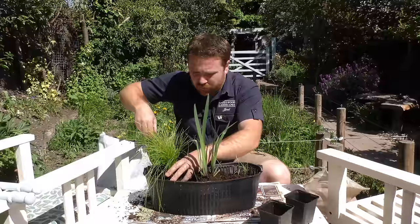Lily, of course, is absolutely fine at the bottom of the barrel pond. That can go straight in. And some of them will actually grow 2 to 3 feet from the base of a water body. So if you've got a wildlife pond, these will go near the bottom. So that's it, that's all set up. Time to add the water.